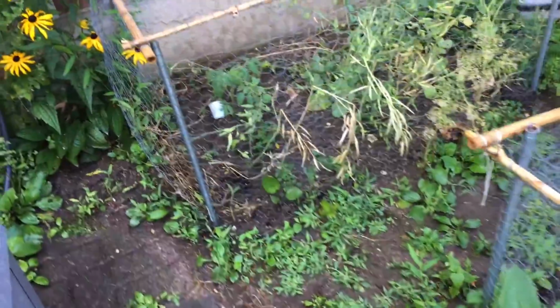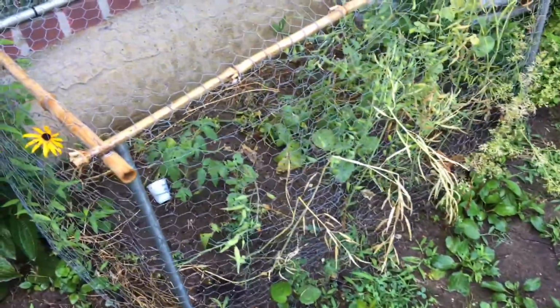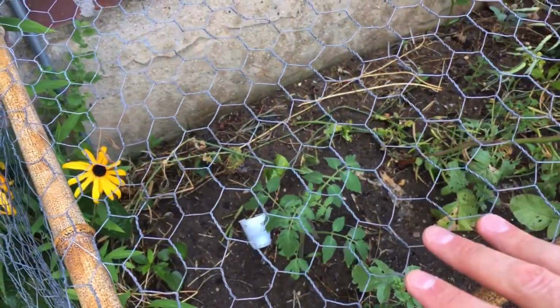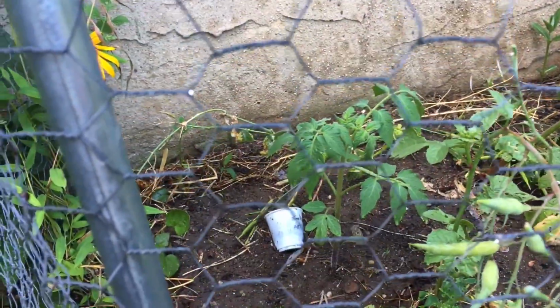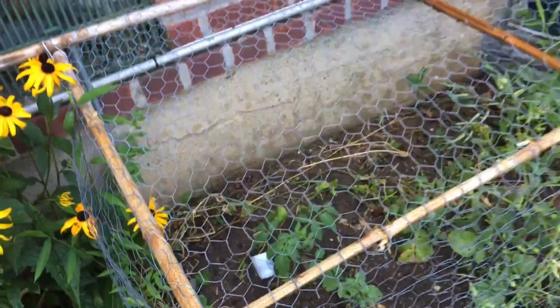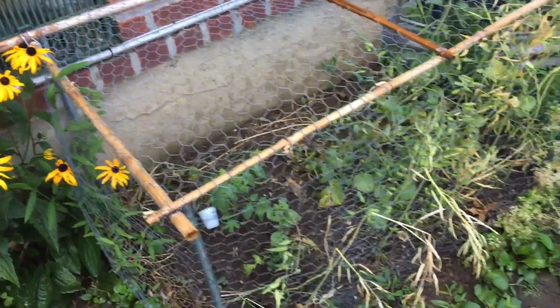So let me take you to the back bed here. More seed pods and tomato. This tomato plant is getting bigger each day, it seems. So hopefully by August, maybe I can harvest some tomatoes.